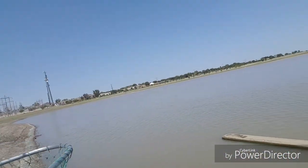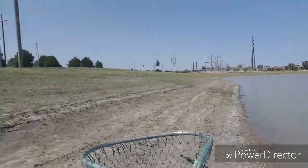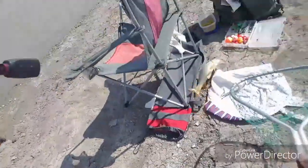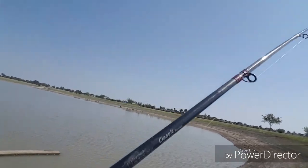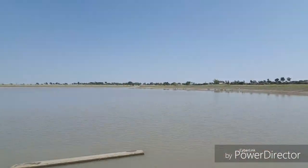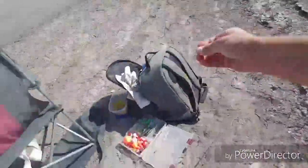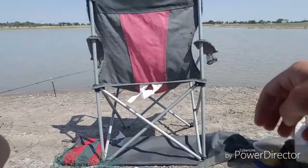Oh, I lost my bait stop, dang it. Oh man. Oh, it's right there. Hold on. Where's my landing mat? I got something new to show y'all, too. My landing mat. Oh, no. Just stay on the landing mat. Dang it. The point was not to get dirt on that. Save the bait stop. There we go. Just save whatever you can. Oh, here, leave that there.